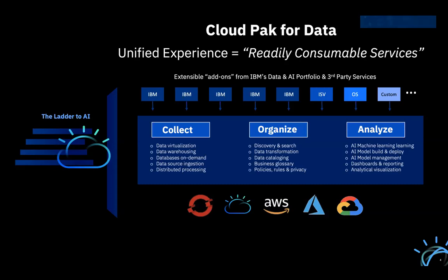So when I say collect, I mean capabilities that make data simple and accessible. So that's data virtualization, and it's also the ability to spin up additional databases on the platform on demand. When I say organize, I mean creating a trusted, business-ready foundation of data, so things like cataloging and data transformations. And then when I say analyze, it's really helping us gain, as I said, further insights into the data with things like visualizations, dashboarding, and all the way to machine learning models. We have full functionality for the whole life cycle on that.